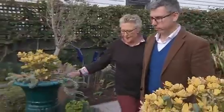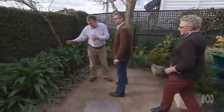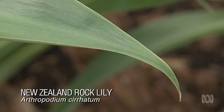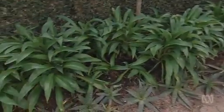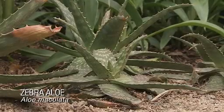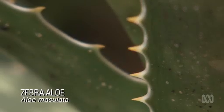Now, in this second area down here, you've got some interesting planting underneath these shade trees, Stephen. Yeah, so to create a bit of uniformity and flow through the garden, I decided to plant some arthropodium, just mass planting of them, underneath these trees with a few aloes in front. And it works quite well because of the dapple shade of the trees. Normally this would be a very hot spot, but we've been able to create a cooler microclimate for them.